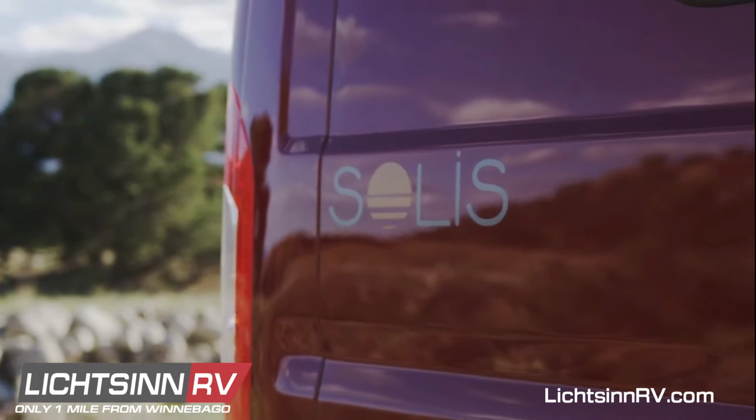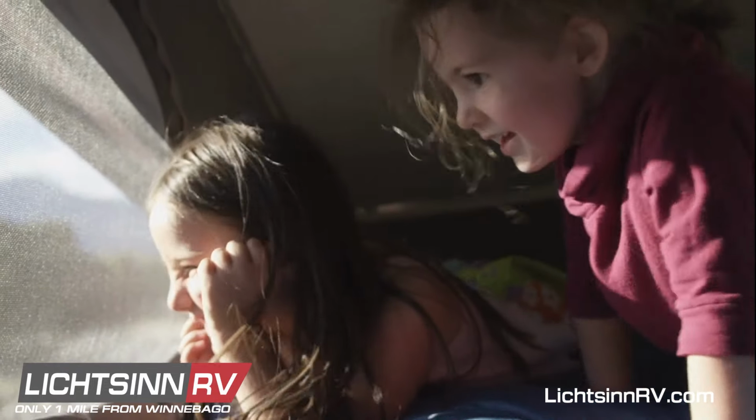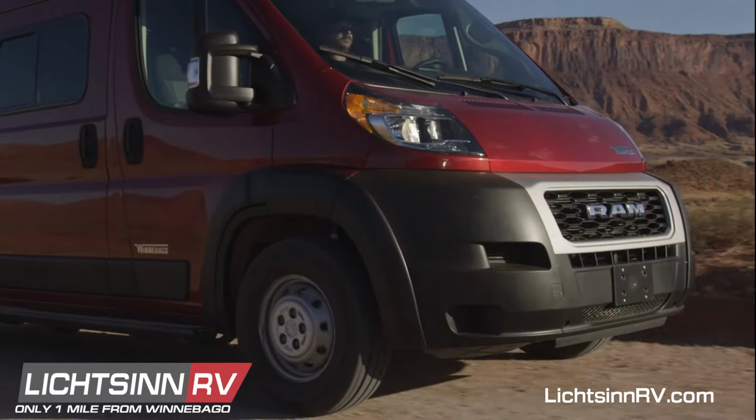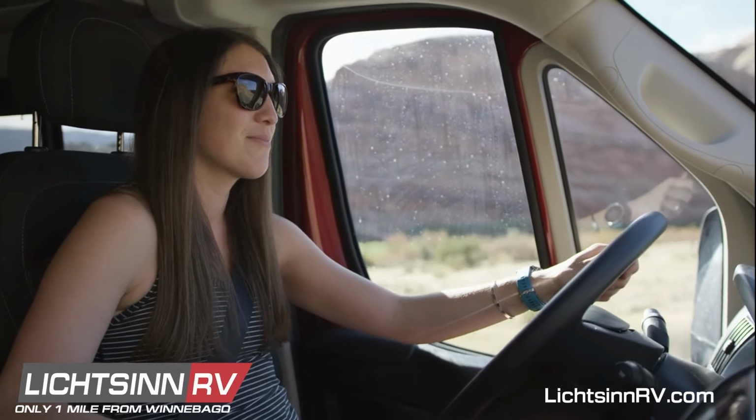The Solis also offers premium ceiling-to-floor insulation, zipped air barrier window coverings, and interior coach water lines to keep the weather at bay and the sounds of the road out.